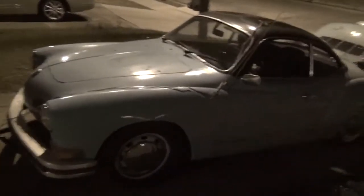I gotta get a flashlight and dig through here and see what else is in this car. There's a lot of neat things around here and a lot of classic stuff. I've never worked on a Ghia before. I've only had bugs. So this is going to be a little bit of a different experience. But for the most part, if you flip the car upside down, everything's the same underneath.